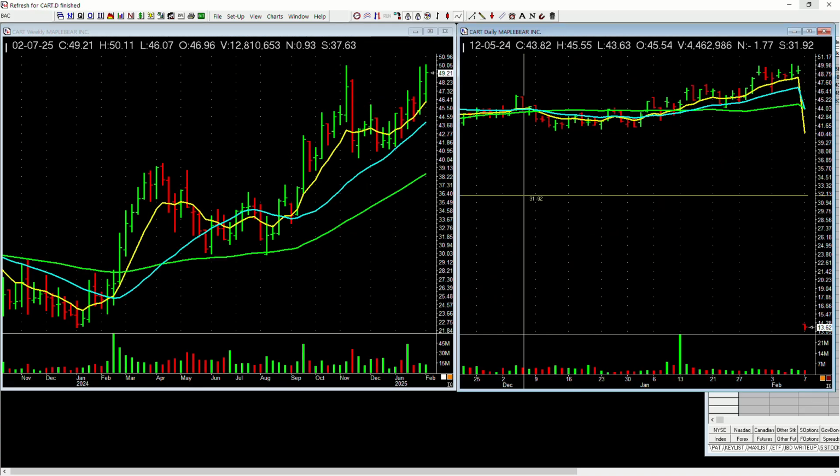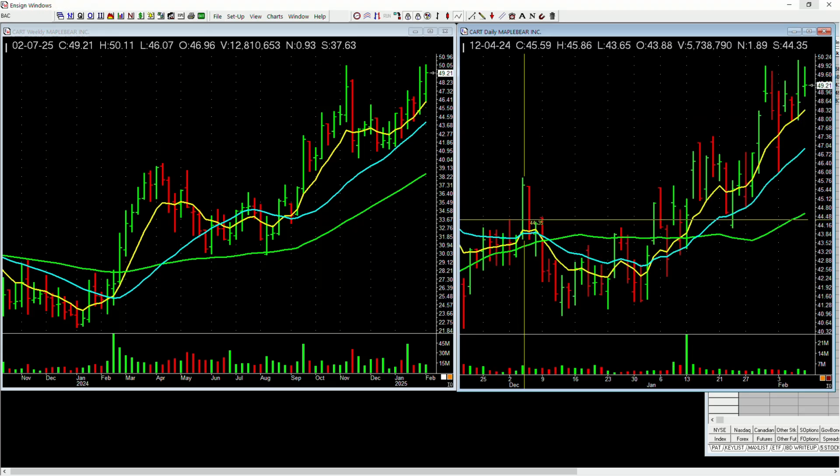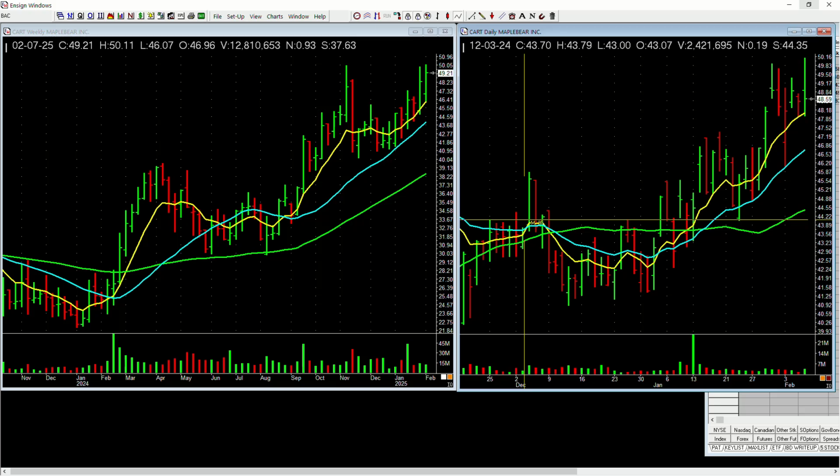Maple Bear. Kind of a cute name, isn't it? Maple Bear. Sounds like they should make syrup or something like that, you know, pancake syrup.